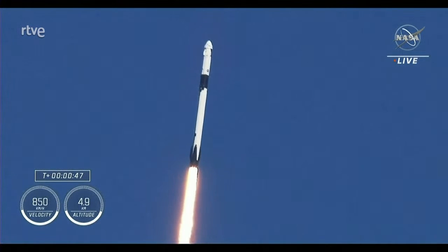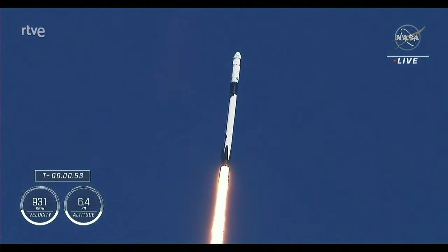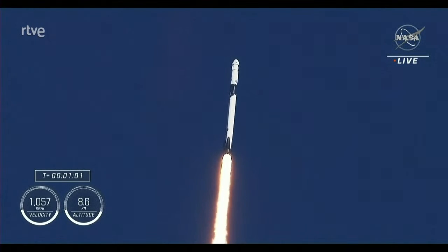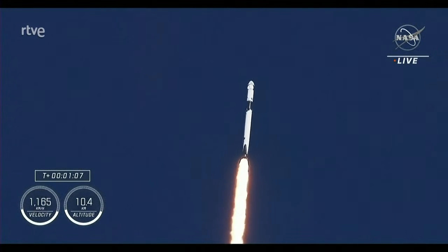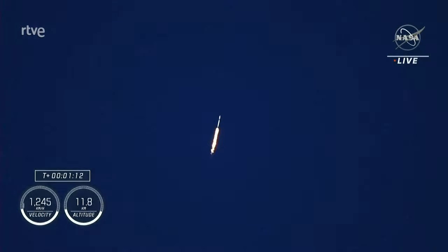Coming up in just a few seconds, we'll hear the call out for stage 1 throttle down. Stage 1 throttle down. Falcon 9 engines throttling down to help pass through the period of maximum dynamic pressure. This period is known as max Q, and we just heard that the vehicle is now traveling faster than the speed of sound. Once through max Q, we'll throttle those Merlin engines back up.